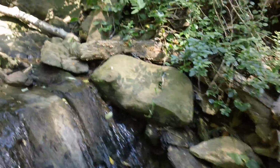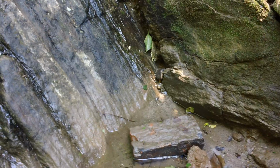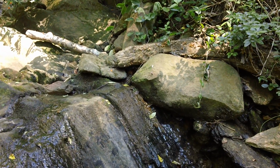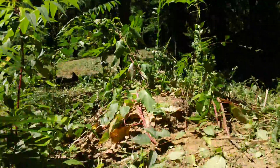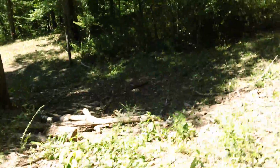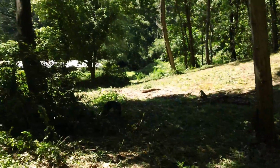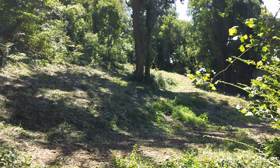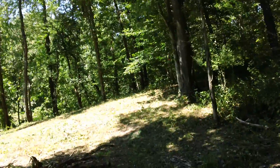I took some video of this yesterday, but that little stream runs all the time. See all that water collecting down here? So that little bit of water seems to always be running. I guarantee you that's a gallon a minute. Alright, so probably this far up. Now check it out, over there. That's that side. And now we're going to go up this side.